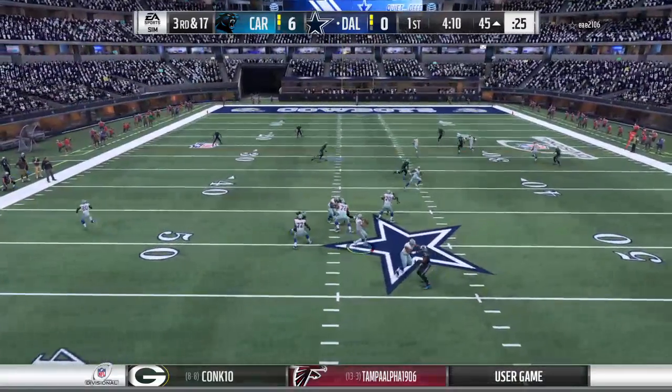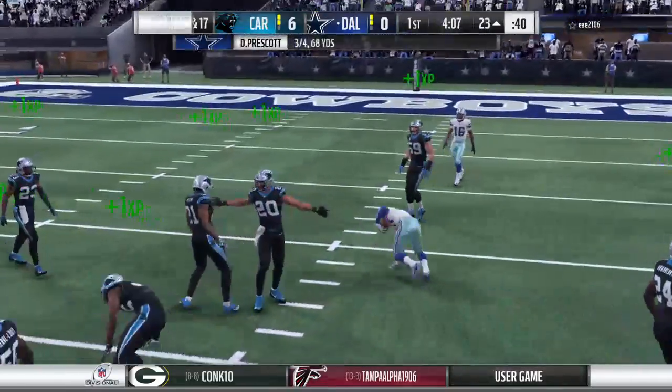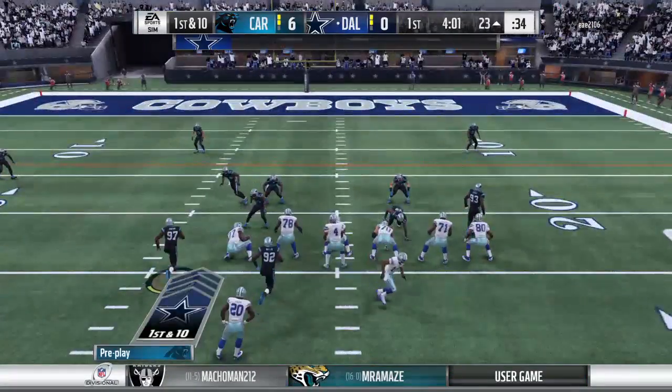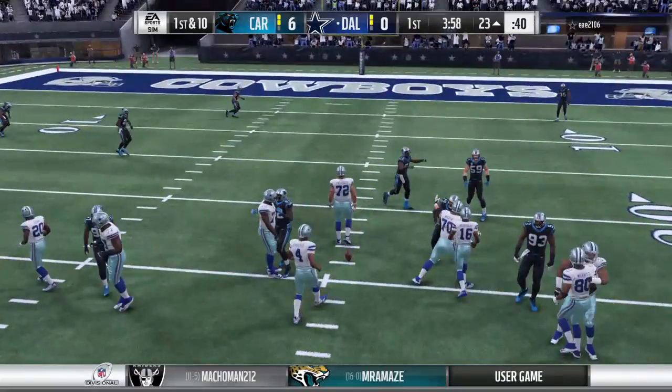Out of the gun. Here's Prescott. Completes it to the rookie from North Carolina, Ryan Switzer. The 21 yards there as they convert on 3rd. He's such a good route runner. Shows it there on 3rd down. Very proficient and a good pass.